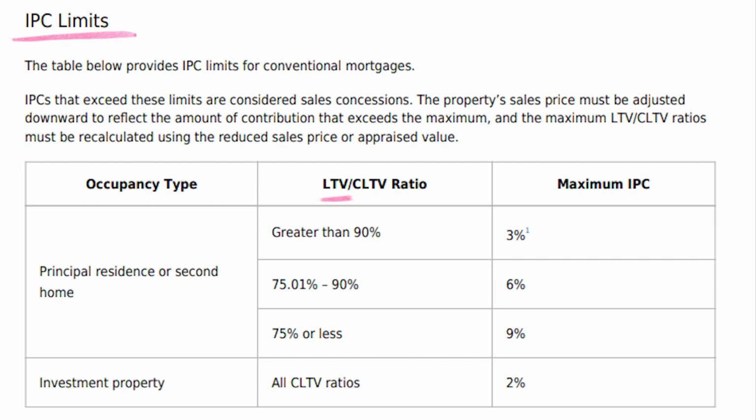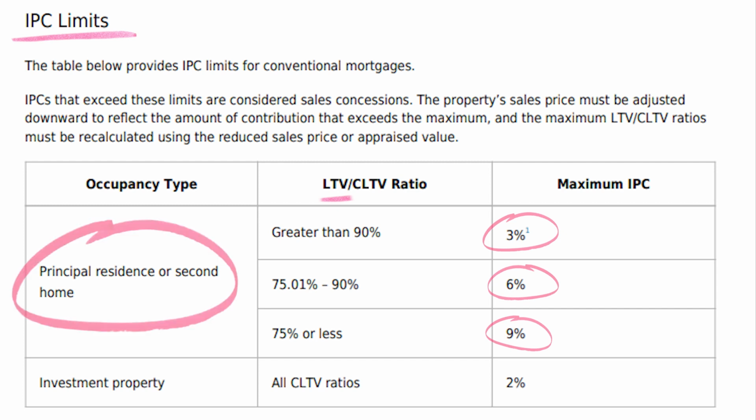LTV stands for loan to value, so it shows here with conventional loans there are different limits depending on how much the buyer is putting down as their down payment. For example, 3%, 6%, even up to 9% IPC is allowed for down payments over 25%. This is for principal residence or second home loans. Investment properties are limited to 2% maximum IPC.